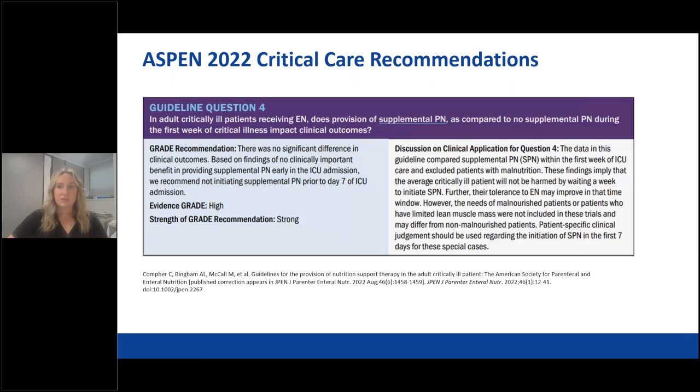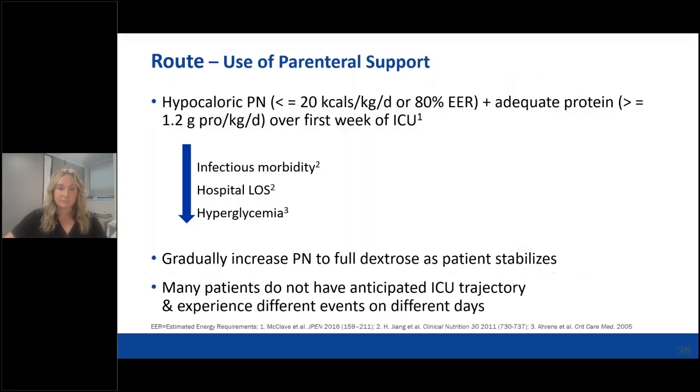Of course, clinical judgment is important, evaluating the risk versus benefit of starting PN. Personally, in my practice, in my moderate and severely malnourished patients in the surgical ICU, when the use of enteral is not possible right away, I am starting parenteral support as soon as possible to meet their high substrate demand during the acute stress response.